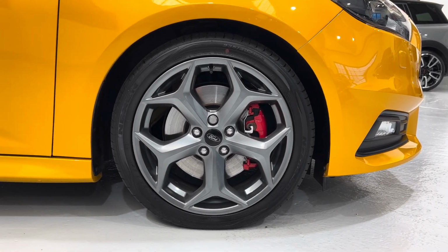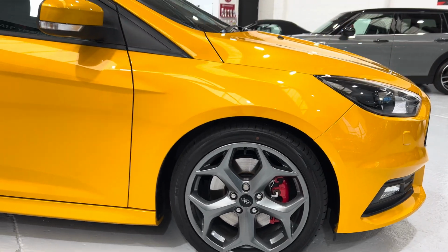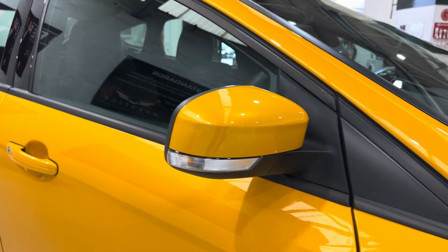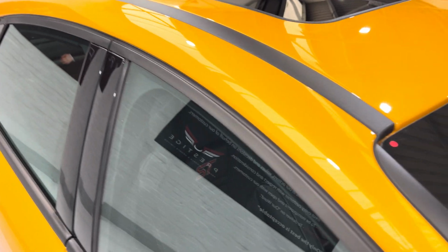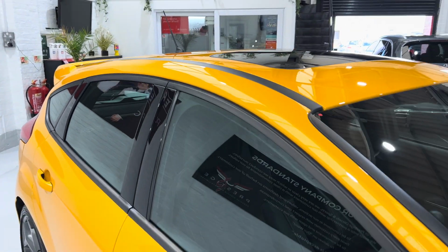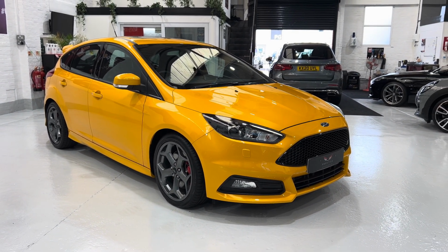And then the front wheel, again, really lovely condition. Trims, wing mirror case. All of the black gloss has been machine polished. And then all of the trim up here again, all in really nice condition. I think you'd really struggle to find an example as clean as this one.